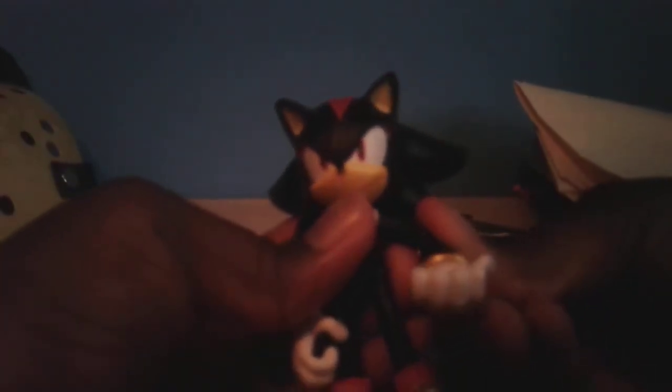Okay, articulation. 11 points of articulation. Let's see where they are. Right here on the arms. Head. Legs. Ankles. Okay, that's Shadow, and that's not it.